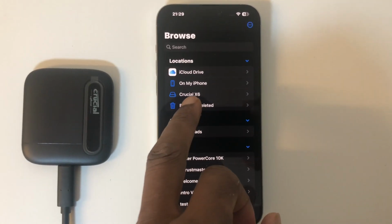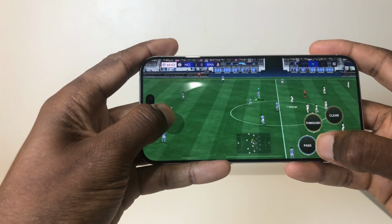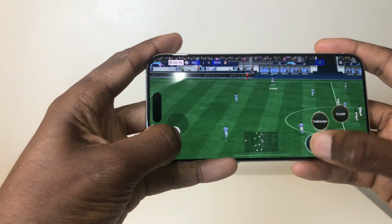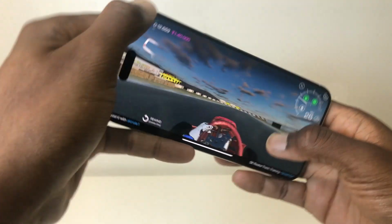Personally, the change from Lightning to USB-C is a welcome one, and in my opinion, long overdue. I love the fact I can connect a storage device to the phone and transfer files, pictures and videos. Also, transferring my files to my Mac is a lot quicker via the USB-C cable. So I do game on my iPhone when I have some spare time. The screen is super responsive, the gameplay is smooth and the graphics look great.